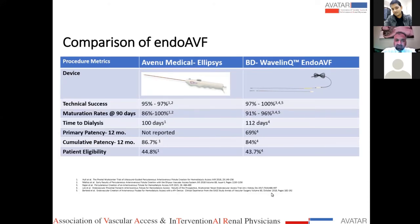Now, the technical success for these patients is almost 95 to 97% for the Ellipsys, 97 to 100% for the WavelinQ. And this is the meta-analysis that I was talking about earlier. The maturation rates at 3-month time is almost anywhere from 85 to 100%, 91 to 96% for WavelinQ. The time to dialysis on an average is about 100 days for the Ellipsys and 112 days for WavelinQ.